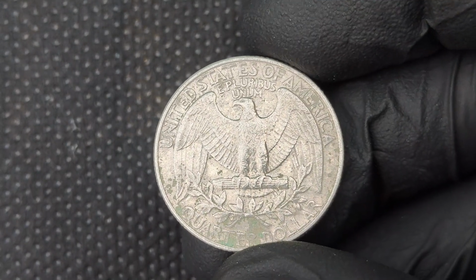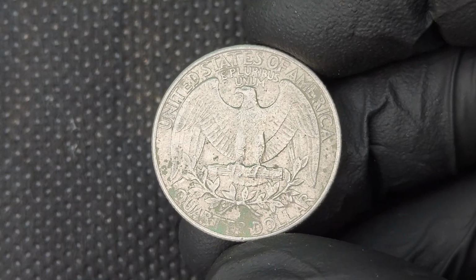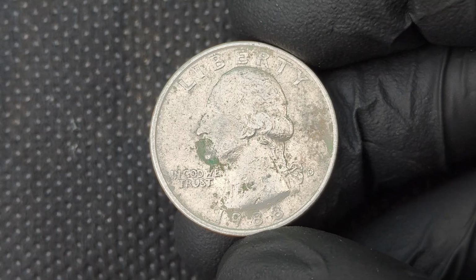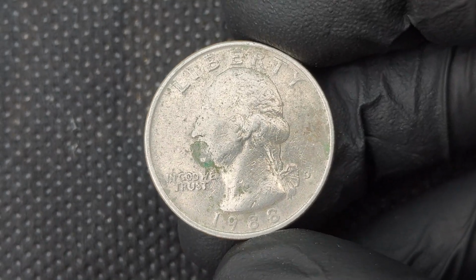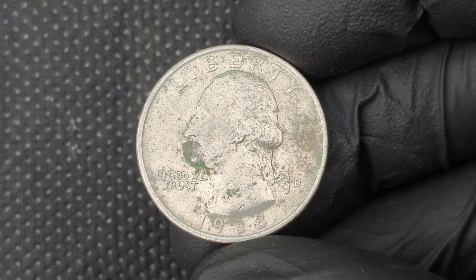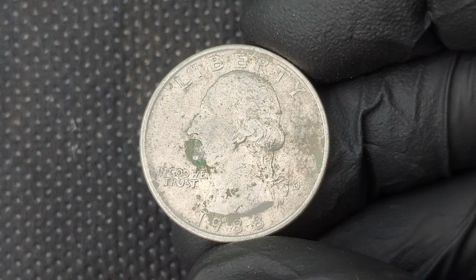Here are the top grading companies you should consider: PCGS, Professional Coin Grading Service; NGC, Numismatic Guarantee Corporation; ANACS, American Numismatic Association Certification Service. Getting your coin graded not only verifies its authenticity but also drastically increases its market value when you decide to sell. Remember, a genuine 1988 D double die quarter graded highly can be worth millions.